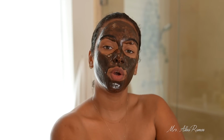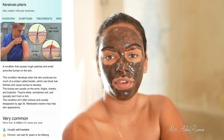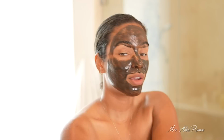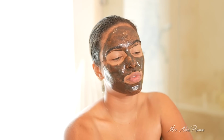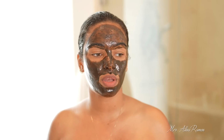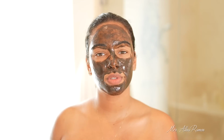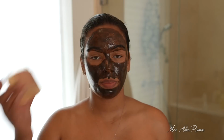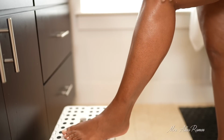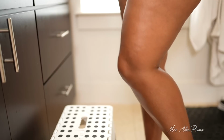For those of you who didn't watch the previous video, I have keratosis pilaris. It's a skin problem that affects me a lot. So exfoliating and moisturizing with the right ingredients is super crucial for those of us with KP. And that's just another reason why I like to focus on pure, natural ingredients that are good for my skin with no secret agenda ingredients in there. So I'm applying this everywhere, including my feet and my legs. The only place I don't apply it is on my bum and my privates.